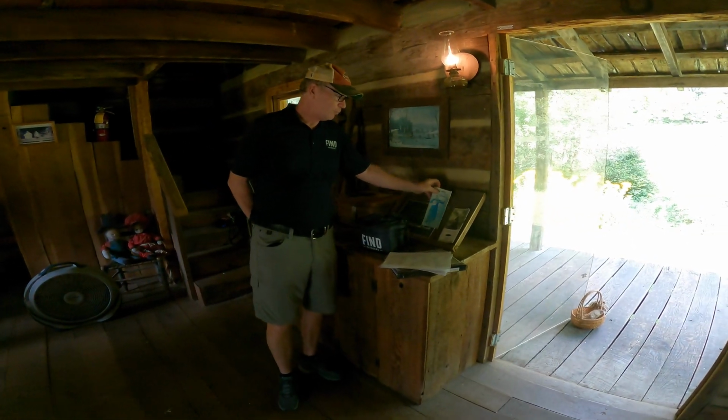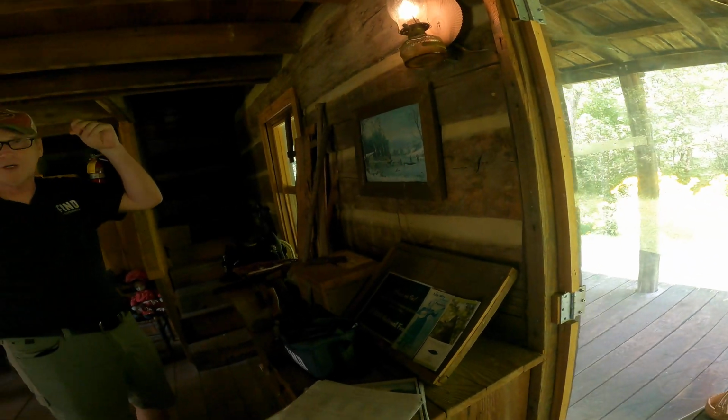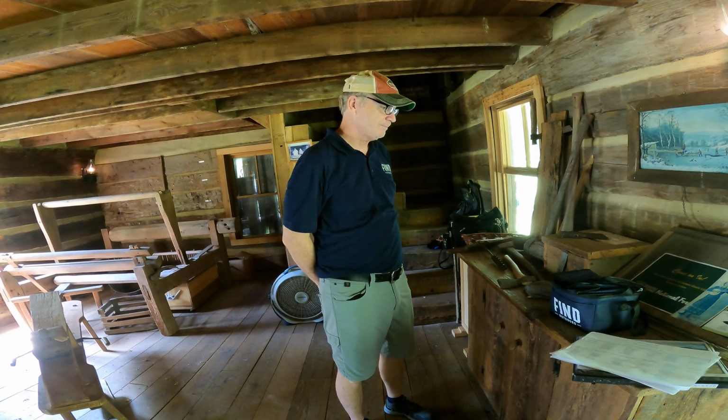And Lily Mae Ledford was from the area. She was a bluegrass musician. She's passed away now, but she actually was, you know, famous nationwide. She had a group with her sisters called the Coon Creek Girls. They were somewhat famous.